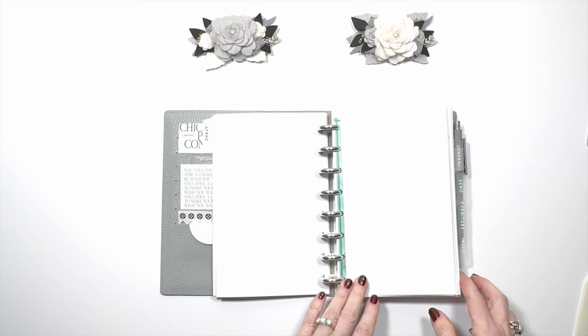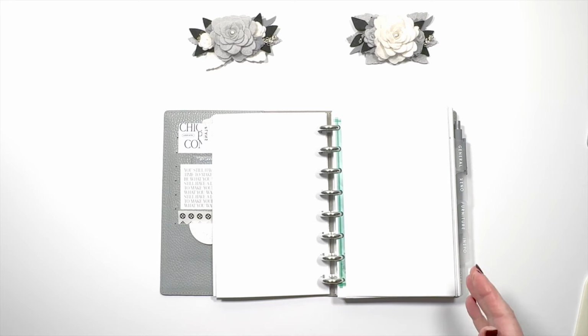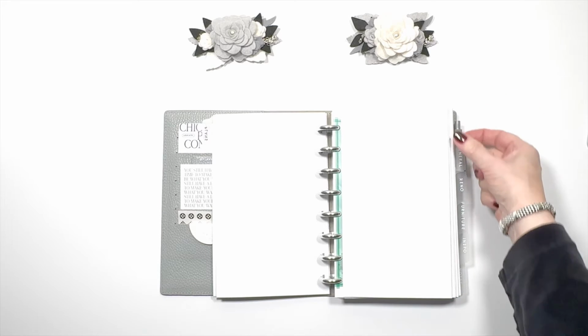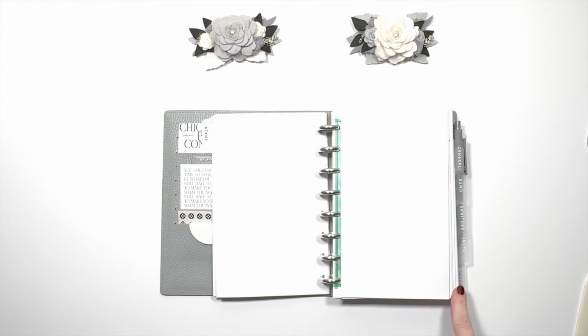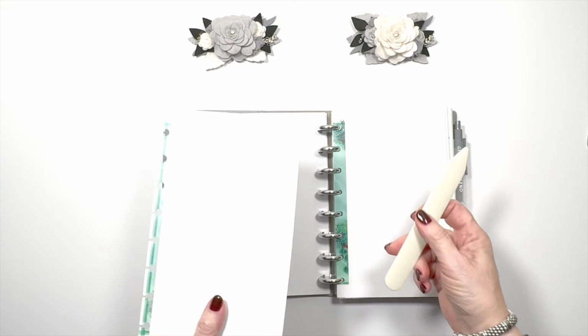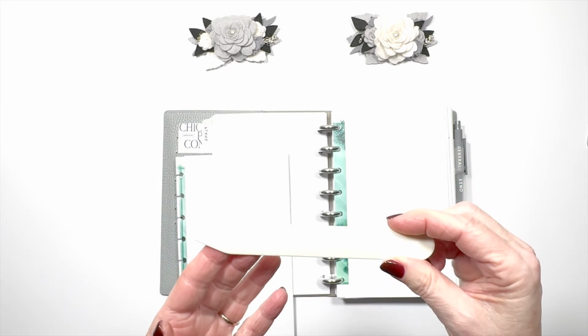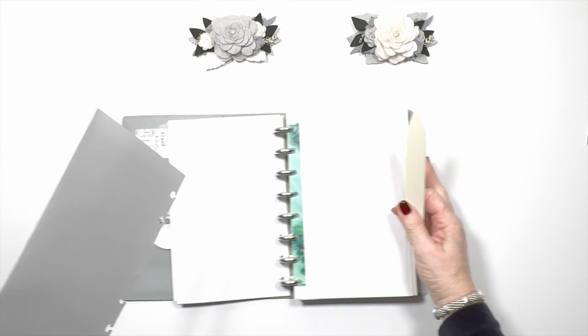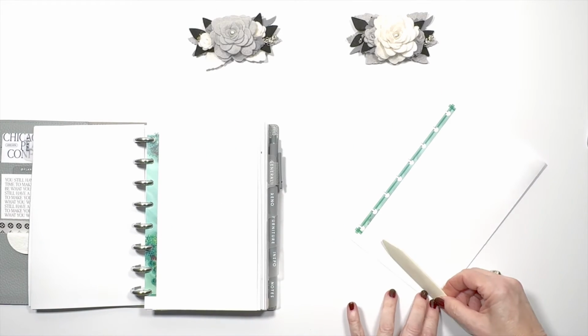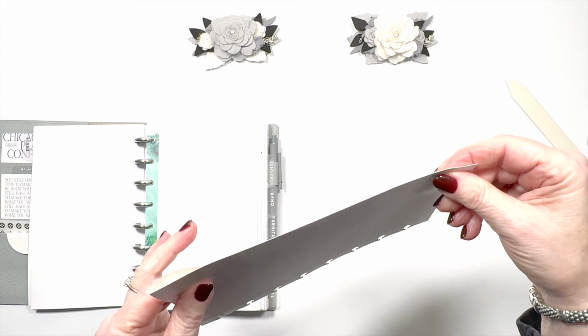If you have a lot of folded pages, and I have a lot in this planner, it can start to get a little thick on the side because of the folds and seem uneven. So here's what you do. When you have a folded sheet like this, you simply use a card scorer. And I picked this up years ago, and what it does is it makes a very fine crease, and then it's not so thick there.